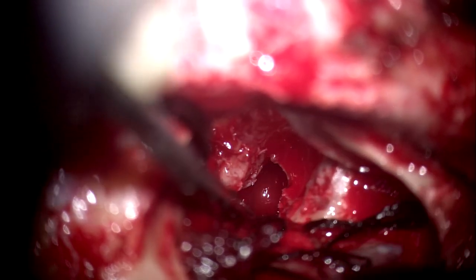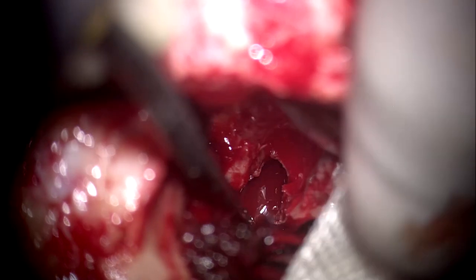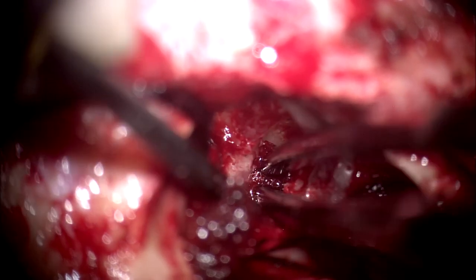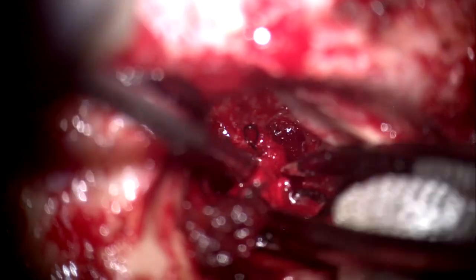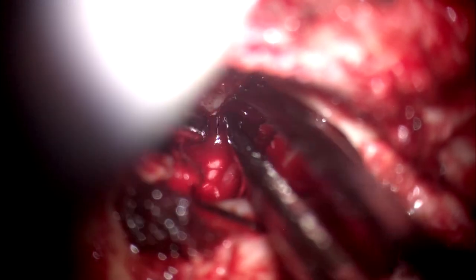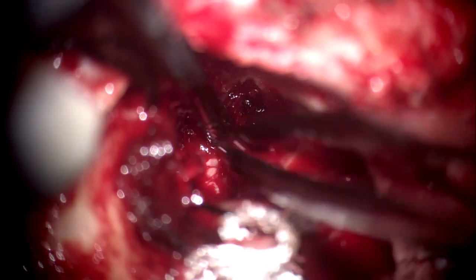No, I don't see it. Big suction. Big suction. I can't see it from below. Some more suction. Keep some patties and suction ready. It is not coming from there, man.